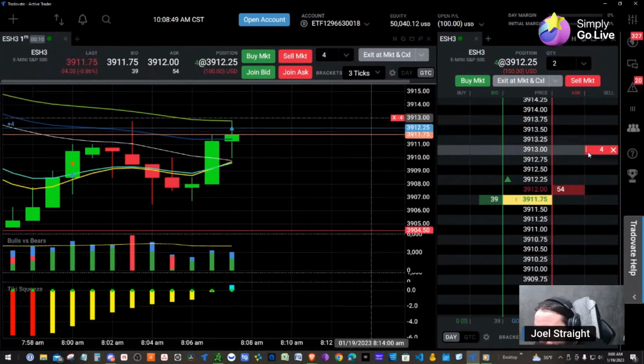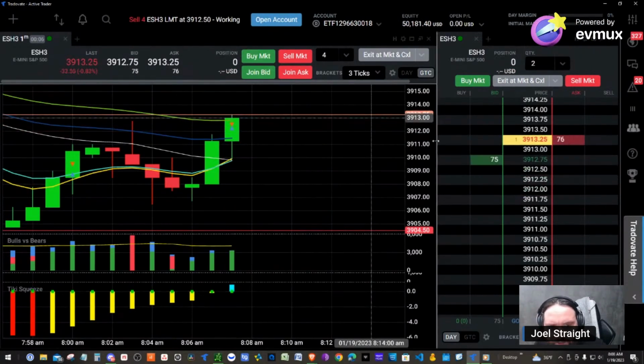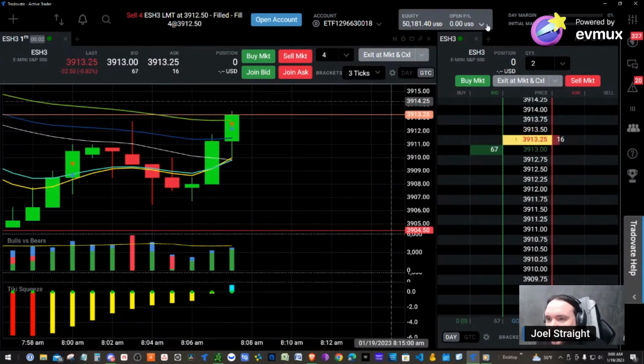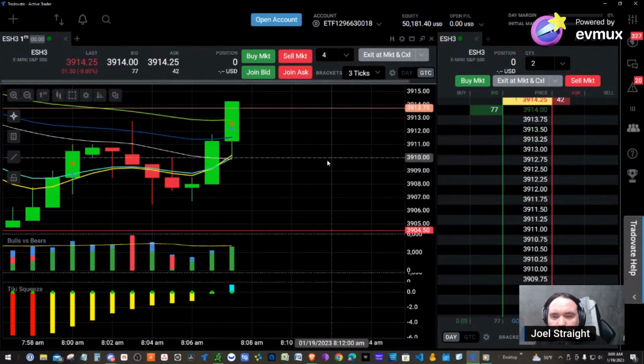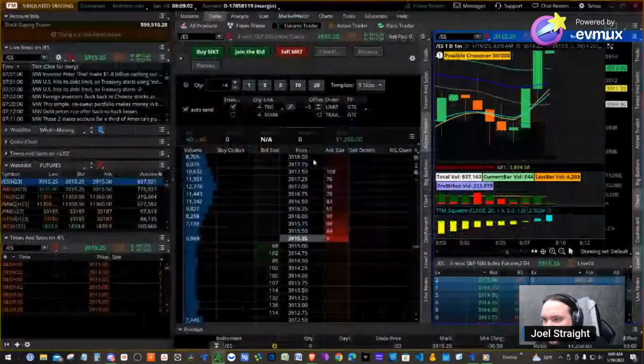Damn. Just got out with a tick. Should have just kept it where it was, but honestly, it took longer to fill than I wanted to see. We're getting a really nice move now.